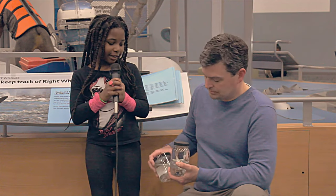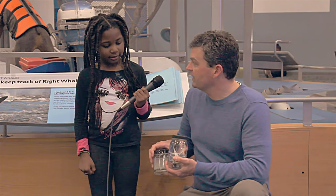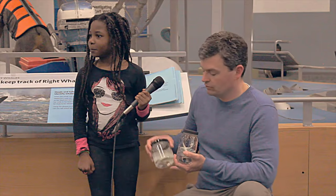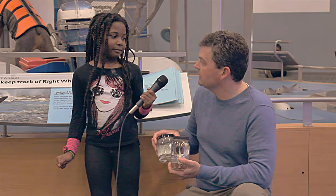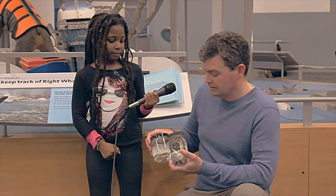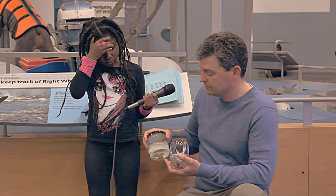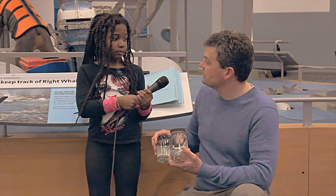What are you holding in your hands right now? So I'm holding two preserved scientific specimens of amphibians and reptiles. That means they're not alive. They've been preserved originally in formalin and then in alcohol, so that they can stay like this indefinitely and scientists can continue to study them long into the future. These are two examples that I've brought from Southeast Asia.